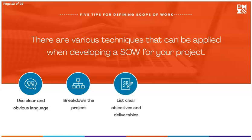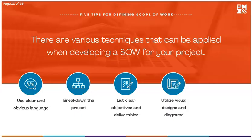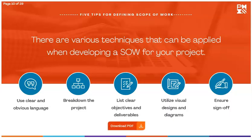The project objectives and deliverables need to be clear throughout the scope of work statement document. Utilize visual representations of work when feasible to support any description. And sign-offs on the scope of work is key for all built environment projects. To gain further insights on these steps, click here to download the PDF.